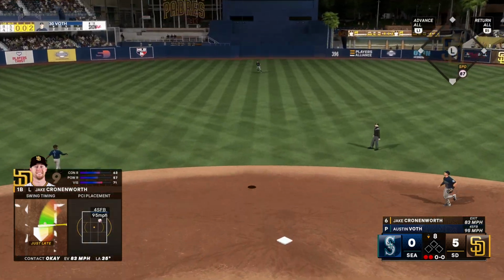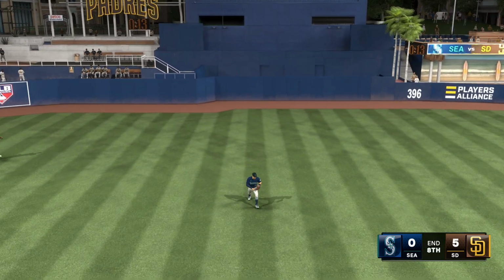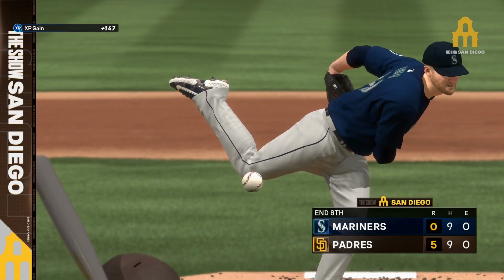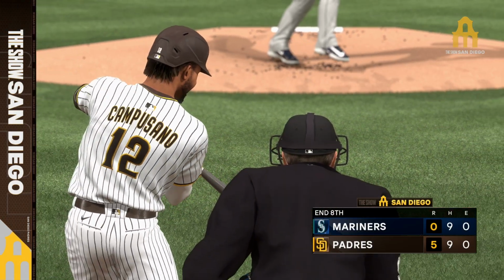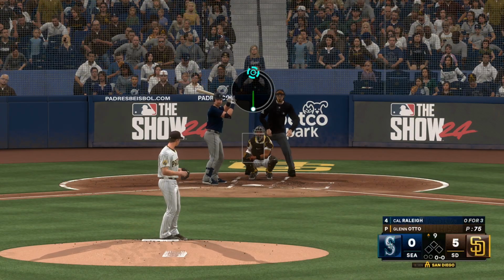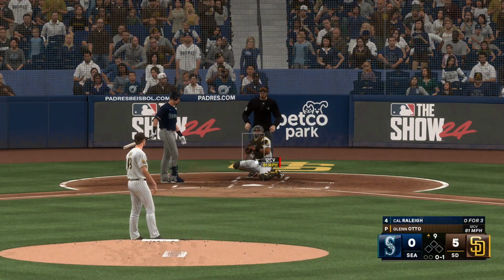Out to center. Rodriguez settles under it. Makes the grab, and that'll end the inning. But the Padres add to the lead on a solo homer. Last chance coming up for the Mariners. And we're back. All set to start the ninth in this one. And now it's the cleanup hitter for the Mariners, Cal Raleigh.